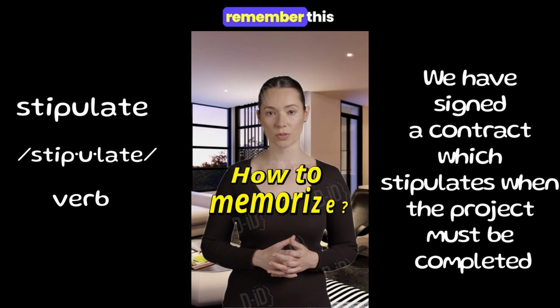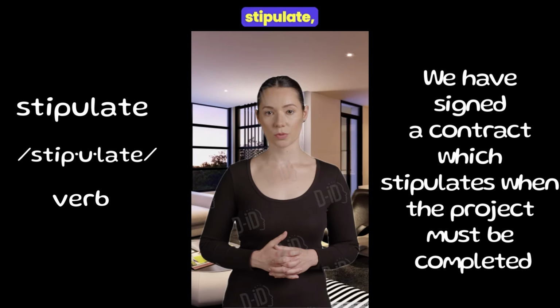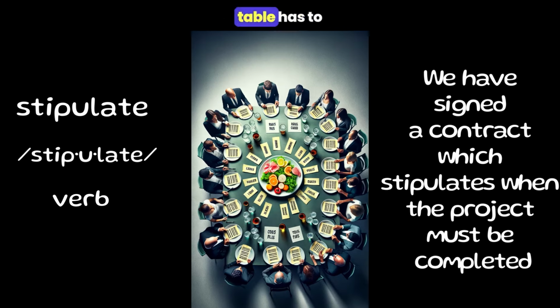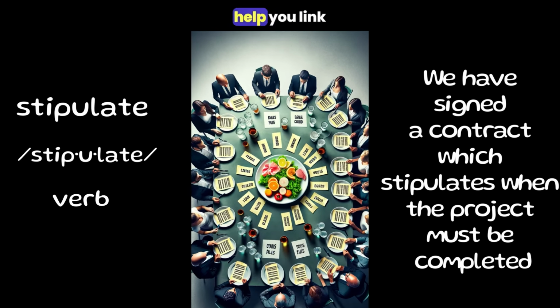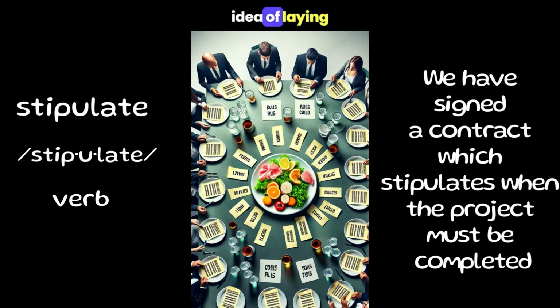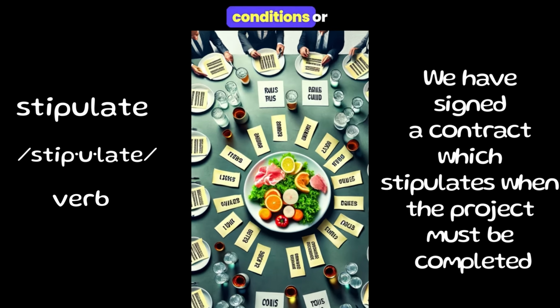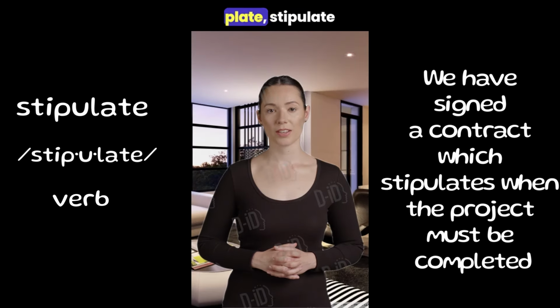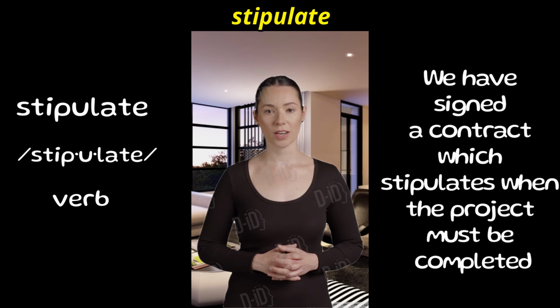Any tricks to remember this word? To remember stipulate, think of "stick to the plate." Imagine setting specific rules or conditions as if you're sticking them onto a plate that everyone at the table has to follow. This visual can help you link stipulate with the idea of laying down clear, specific conditions or rules in an agreement, just like sticking to agreed upon items on a plate. Stipulate, stick to the plate.